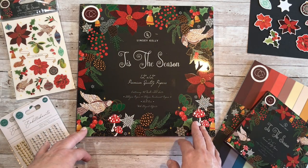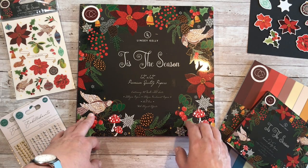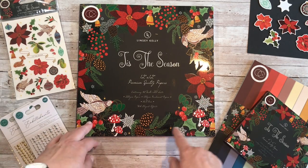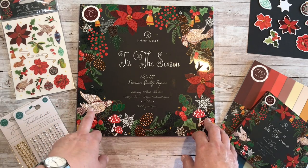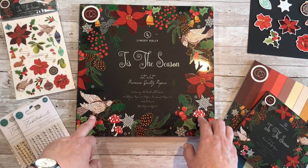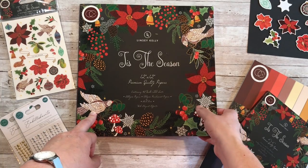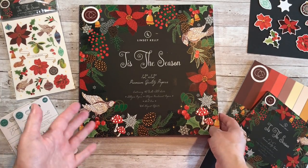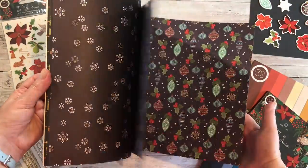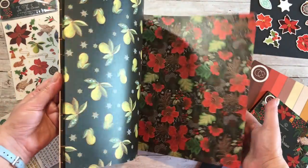Just looking at the front cover of the 12x12 paper pad, you can see that we've got the traditional elements of Christmas with your poinsettia flowers, your pine cones, your hollies, your berries. And I believe that this is a partridge, but it could be a pheasant, but I'm going to say it's a partridge because we've also got some pears in these designs, and I think maybe it could be a partridge in a pear tree. This is a really quick view of the paper, so you can see that we've got the black backgrounds again to make the colours pop.